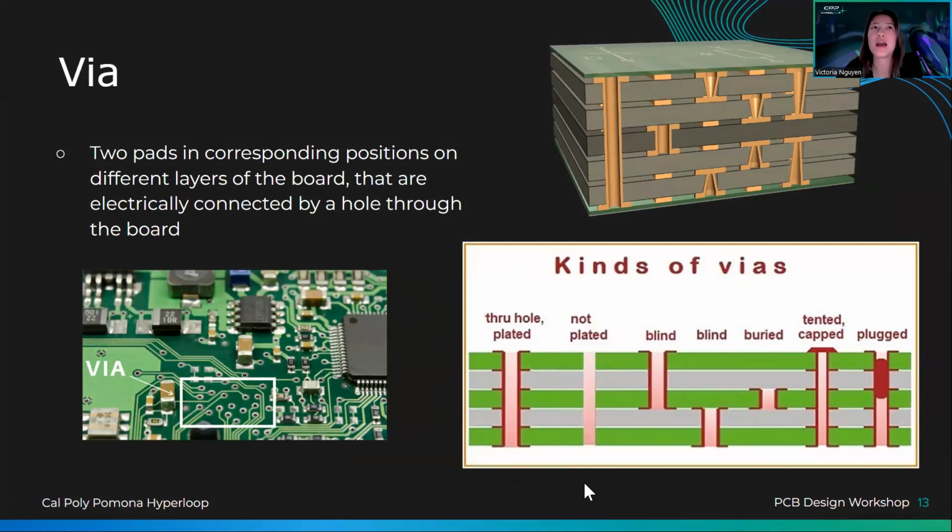So for example, if you're a mechanical engineer, you'll see a non-plated hole for attaching the PCB to a chassis, right? You don't really need connectivity. You just need to make sure the PCB is held in place when they're doing testing, like thermal testing, vibe testing, anything. Then you have a blind via that goes midway through the board, a buried via that's inside, and then other types. Don't worry about these too much. I'm just giving an idea of what it looks like.